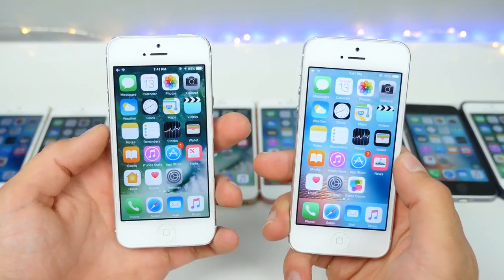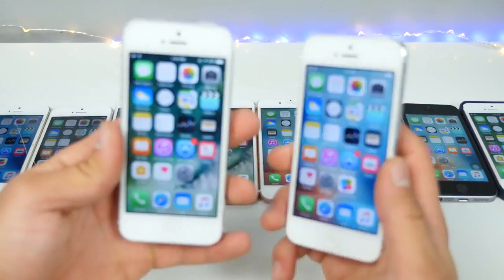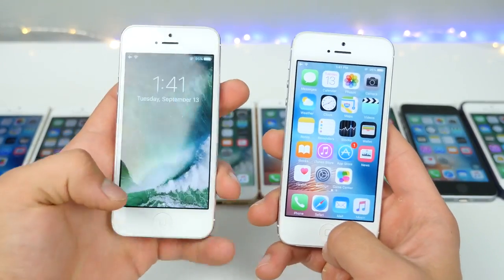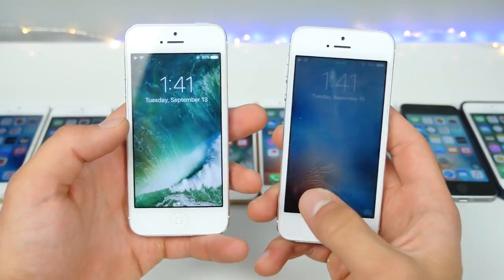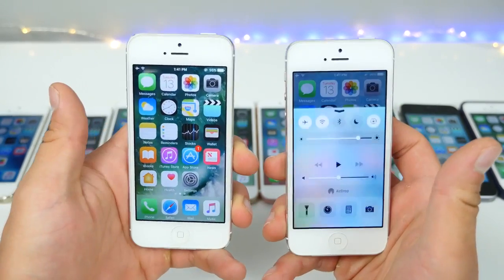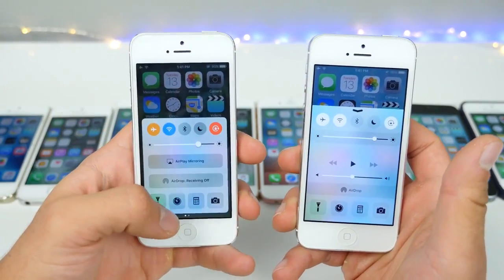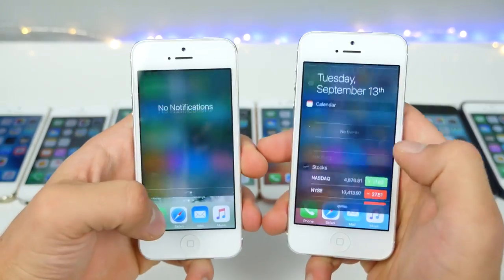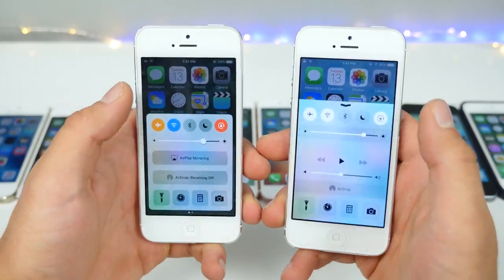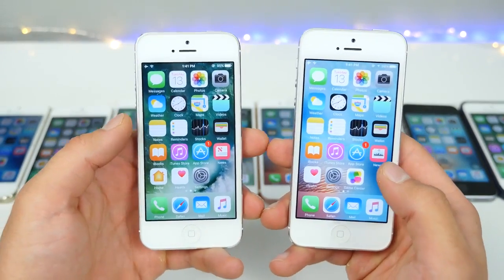Let's do some device-specific tests, starting with the iPhone 5, the slowest of the bunch. Is the click home to unlock going to save you any time? So from the lock screen, let's try slide to unlock and click, and they're pretty much the same here. Animation-wise, Control Center, little delay there. Notification Center, yeah, a little bit choppy, but once you do get into it, they're going to start working a little bit better. So really not much of a change there.